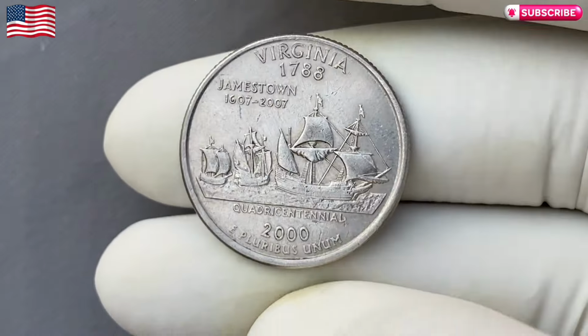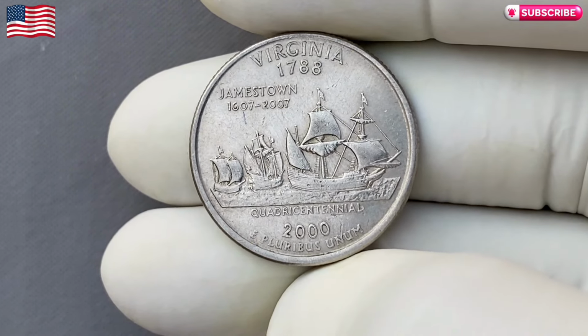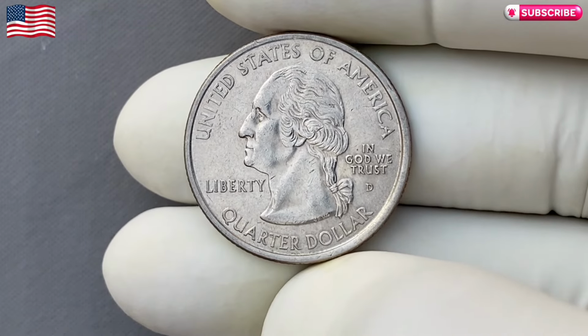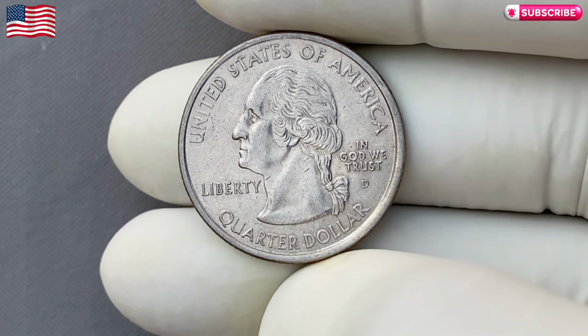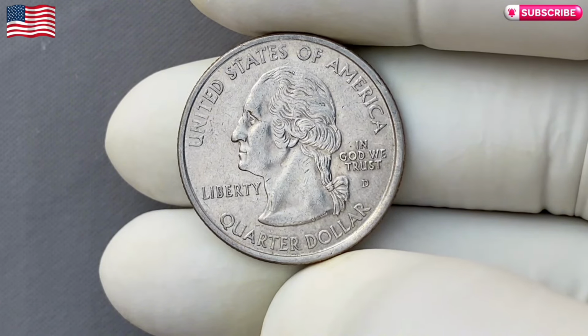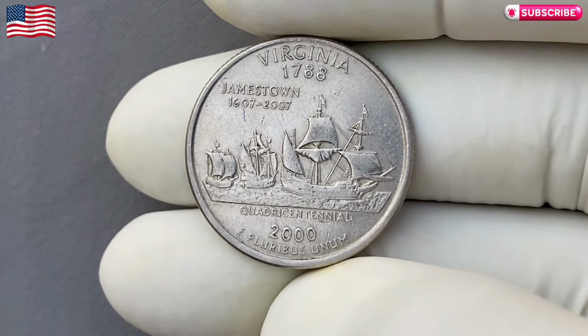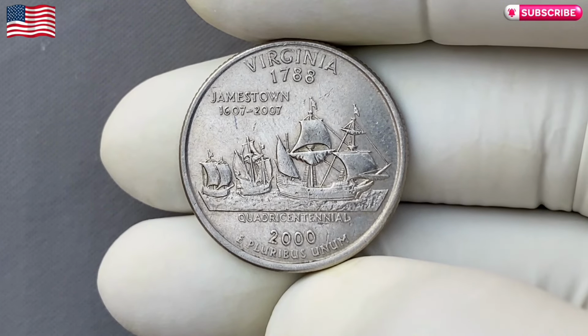One of the most sought-after errors found in the 2000 Virginia quarter is the wide AM error. If you're wondering what that means, let me break it down for you. Normally, the letters AM in America on the reverse side of the coin are positioned relatively close together. But in the case of the wide AM error, the spacing between the A and the M is wider than usual, creating a distinctive and noticeable difference.